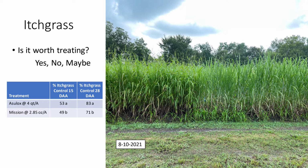So in that situation, with that 4-inch itchgrass, and he didn't do anything different, it actually had a big benefit. Is it a perfect situation? No, but there is some value in that. Now, if your itchgrass is 12 inches and jointing, you're not going to get the efficacy out of the product.